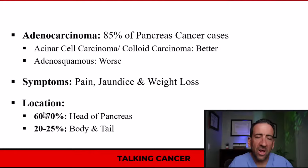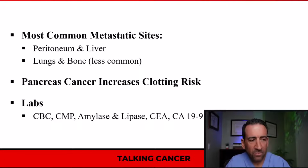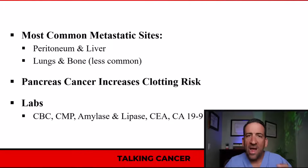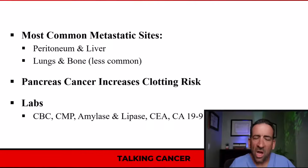So the location of the pancreatic cancer, about 60 to 70% of the time, is in the head of the pancreas, 20 to 25% in the body and the tail. Now, the most common places that pancreas cancer likes to spread to are the liver and the peritoneum. The peritoneum is just our abdominal cavity, the whole area around the pancreas. The lungs and the bone can happen, but it's much less frequent.